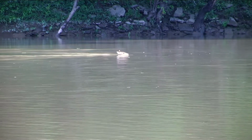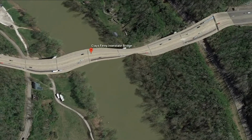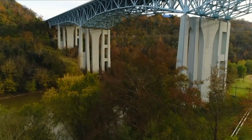We are under the I-75 bridge off of Old Richmond Road, and if you're using GPS or your phone to get here, you can use the address 9079 Old Richmond Road, and that will get you down to us, and you'll be able to see signs directing you to the parking area.